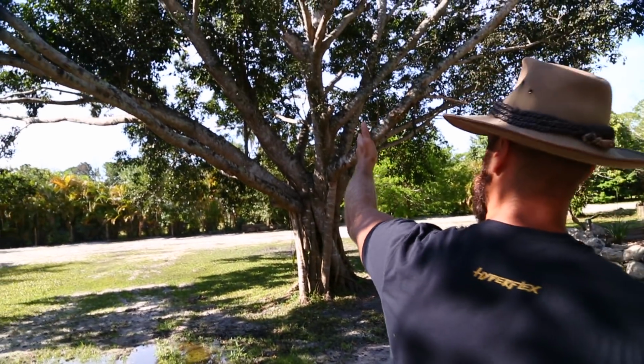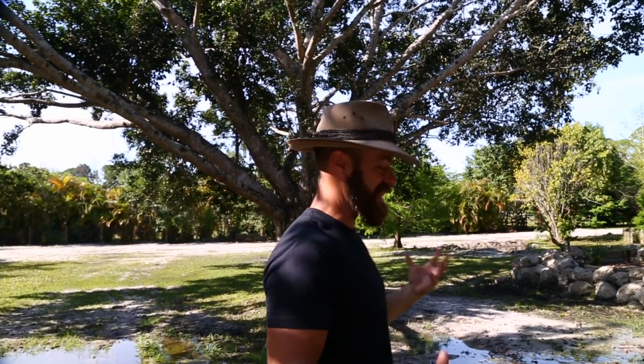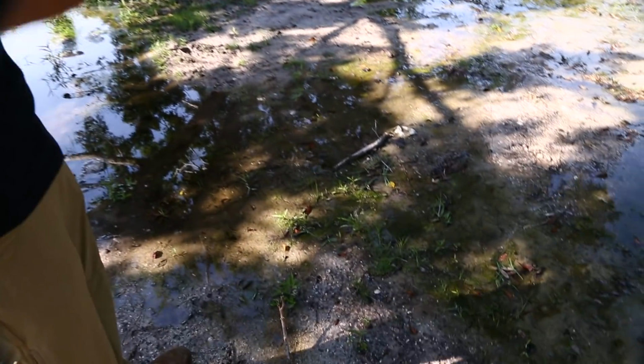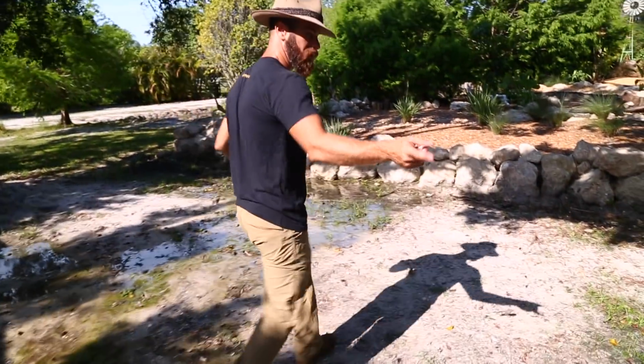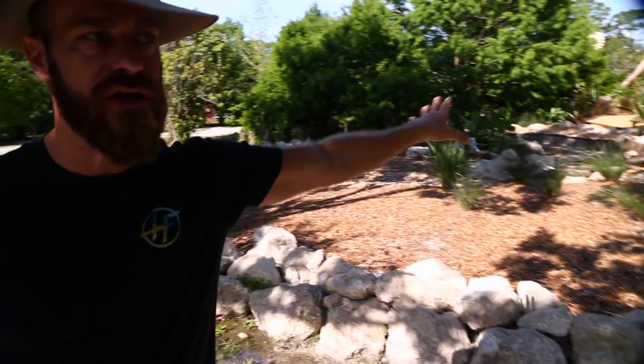The other cool thing is that my big old ficus tree, which is my favorite tree here at Kamp Kenan, is super happy because it gets a lot of water. Water then sinks back into the ground, it goes back into the aquifer. Some of it, of course, evaporates. But this only happens for about an hour and a half. Now, there are other things we can do. I don't want to go there yet.